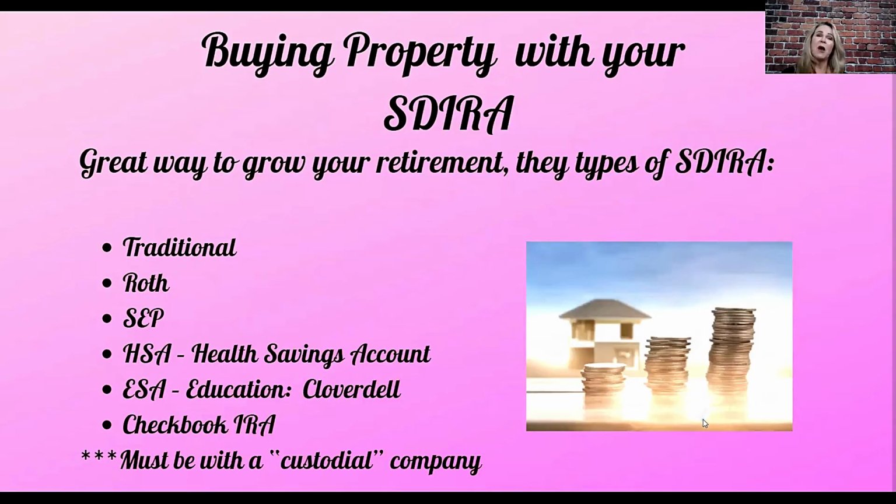Okay. Buying property with your small dollar self-directed IRA. I do specialize in helping people that have less than $5,000 in their self-directed IRA account. Like I said, I've done tons of podcasts on this. I've written some articles. One was posted in Forbes Online. I've been in books about this, but this is a great wealth building strategy. And it's the thing that you don't really know about until you start knowing about it.